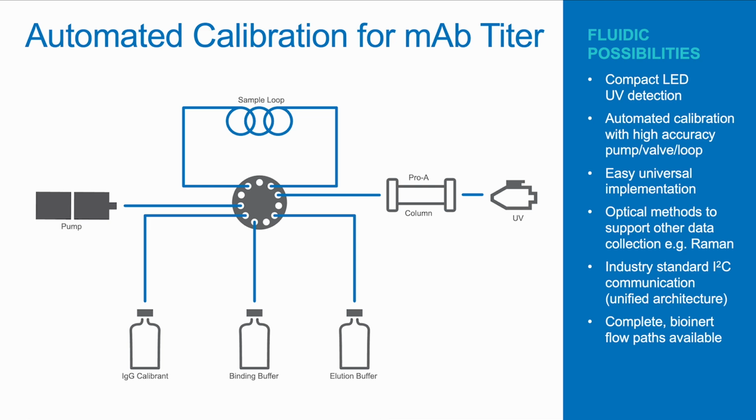Another benefit of the IDEX approach is flexibility. The simplified schematic shows only a basic calibration configuration, but additional fluidic connections can be added to provide sample introduction for automated titer measurements, multiple calibration standards, or additional buffers for sample wash, column regeneration, or clean-in-place protocols. Standardized fluidic connections make it easy to interface with other types of optical detection, such as fluorescence or Raman. Lastly, the small footprint and industry-standard I2C communication simplify integration of fluidic subsystems into new hardware design projects.